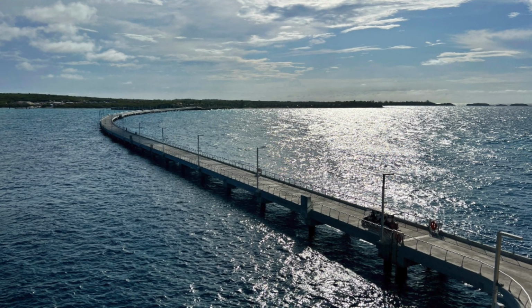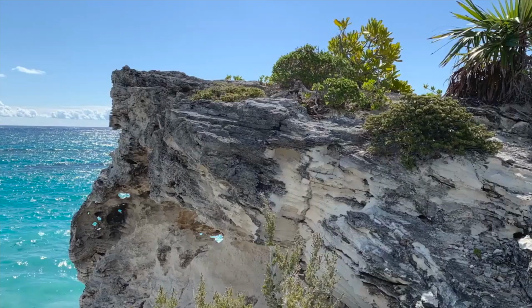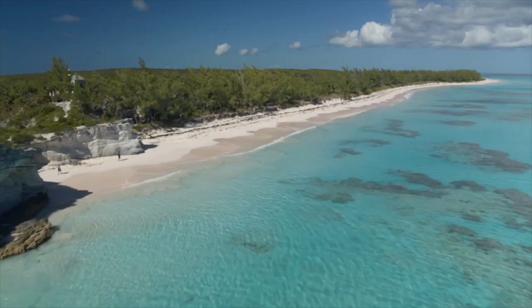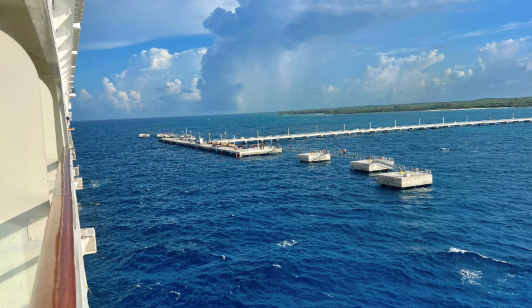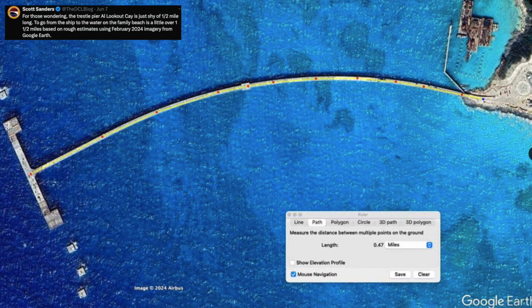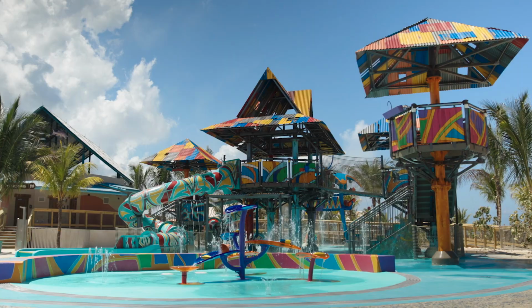It is an innovative open trestle pier which prevents dredging, and part of the reason it exists is to protect the natural coral. This pier is about a half-mile long. It takes approximately 10 to 15 minutes to walk. About halfway down the pier, they also will have a little inlet. They have started giving out cold towels and water just to help a little bit with that walk.